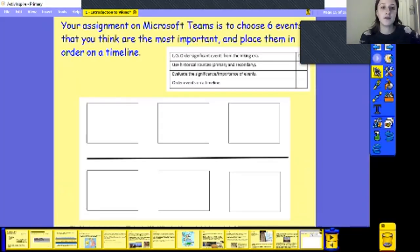So your task for today is to log into Microsoft Teams and open your worksheet that should look like this. I would like you to pick 6 of those times that I've just been through and choose which ones you think are most significant or most important or had the biggest effect on England, and put them on your timeline in order. Okay, so you could go back through this video and pause it at points if you need to find out some information about what year something happened in, or what actually happened and who was involved, and then put it on your timeline.